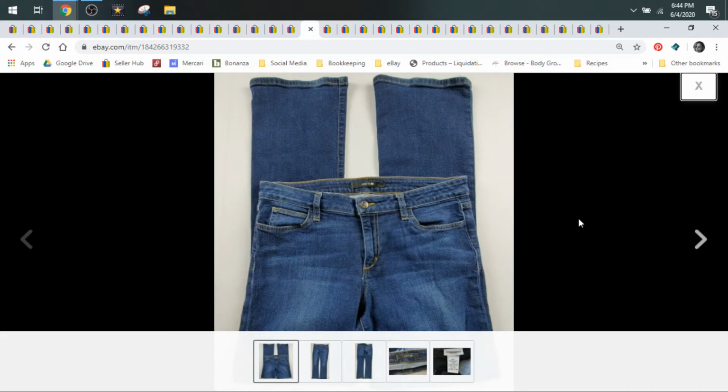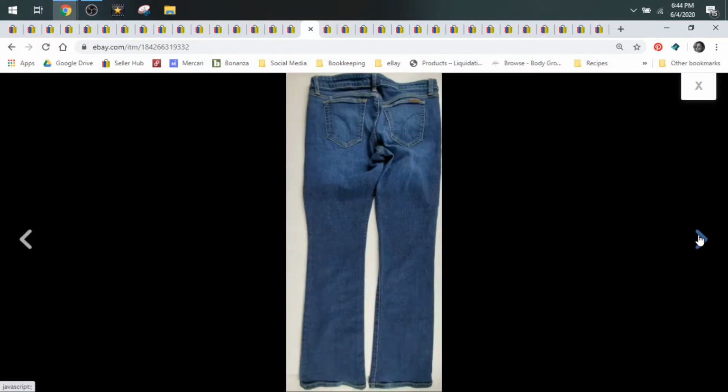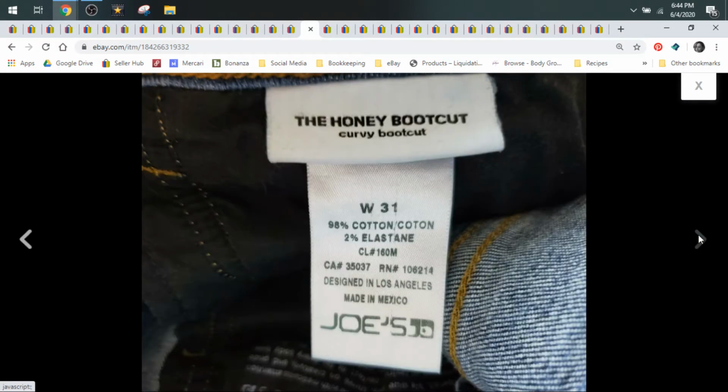Another pair of Joe's Jeans. We sold a lot of Joe's, so it is a popular brand. You guys can see it may not be big money like some other brands or really high dollar, but you can see we've sold quite a few pairs compared to how many we have had in our inventory. So they move pretty steadily.